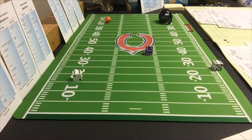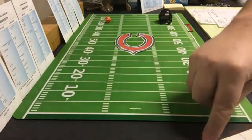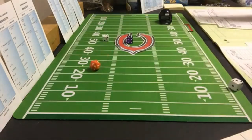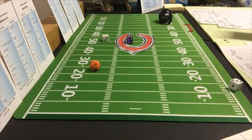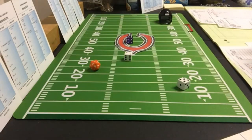So now it's 3rd and 11. 3rd and 11, gotta go short. Short pass to the flanker. And they're looking for the run. And that is a 9 on their defense, short. It's a receiver. Yeah, we got a chance. Going to Hester. Incomplete. So we got a punt.